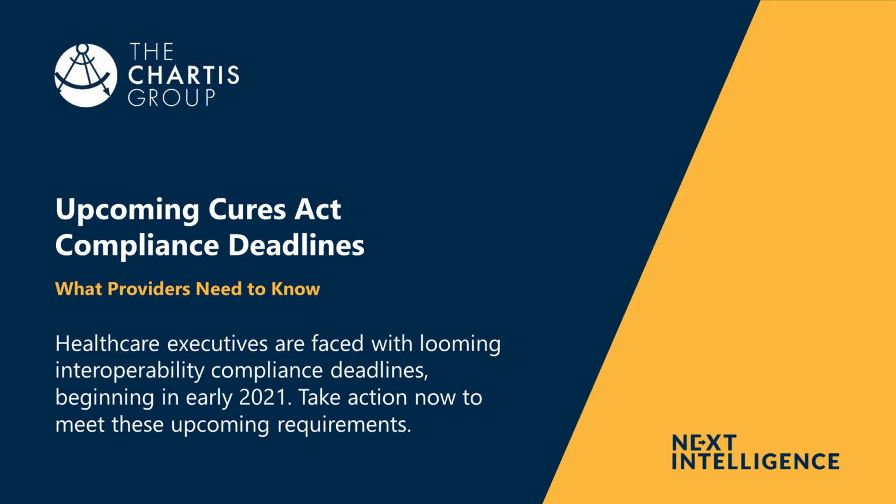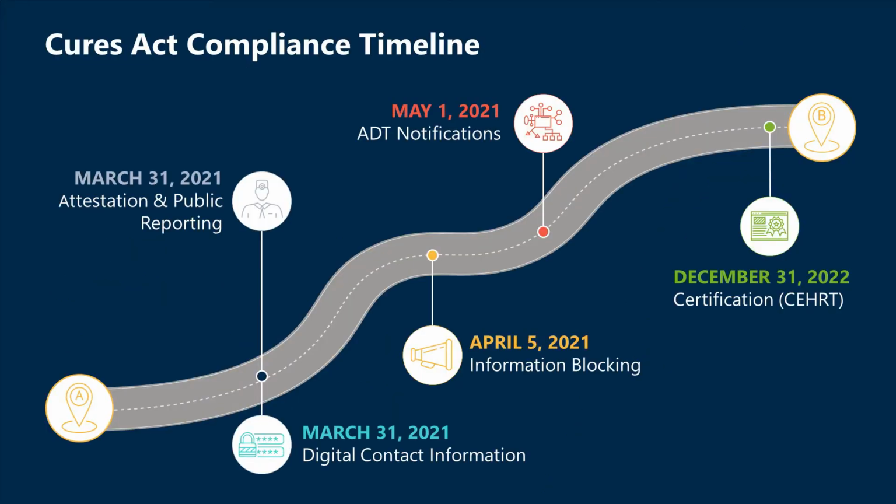but the delays were announced at separate times, often with little fanfare. So there's a good bit of confusion around what is due when and around what providers should be doing now. You might be surprised to realize that, despite being moved back, the first deadlines for providers are still just around the corner. In fact, the first two requirements, updating digital contact and attestation, are due March 31st.